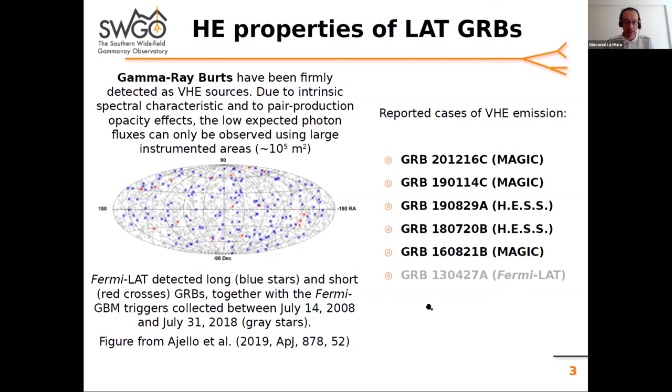Our idea is that probably the lack of previous detection is due to the fact that the expected fluxes at these energies are very low, and therefore we need instruments with large effective areas sensitive to this domain range. If we use the monitoring observations carried out by LAT compared with the triggers issued by the GBM and other triggering instruments, we can estimate the fraction of gamma ray bursts that are associated to an energetic component and attempt to extend this population to the very high energy domain.